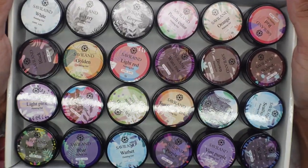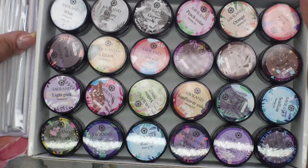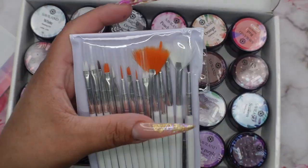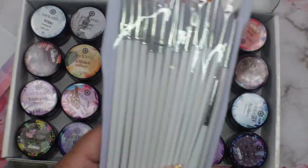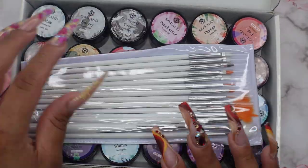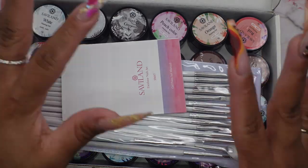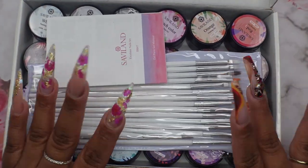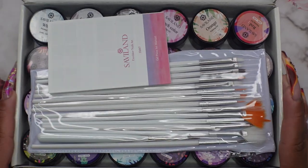But all of these colors are super, super pretty, and they give you an extra set of 15 different kinds of brushes. So this kit is actually super affordable. It's $32. You get 24 colors. You get this entire brush kit. So yeah, once again, this is from Amazon.